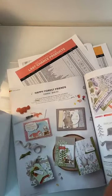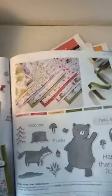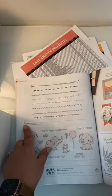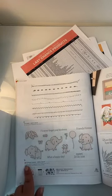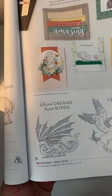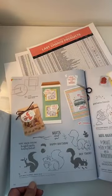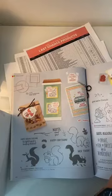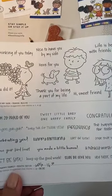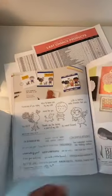Only discount here is this ribbon. It's going to be 60% off. And it's gonna be $3.20. All papers and stamp set dies gonna retire, but no discount here. Okay, Stitchery is gonna retire, elephant stamp set is gonna retire, no discount. Pure Magic is retiring. Okay, all these pages are retiring, but no discount. And this one, One Happy Family, 20% off, $16.80. Well Done's gonna retire, no discount.